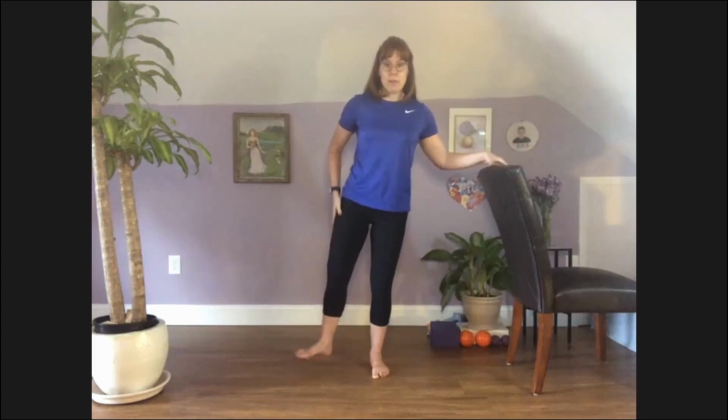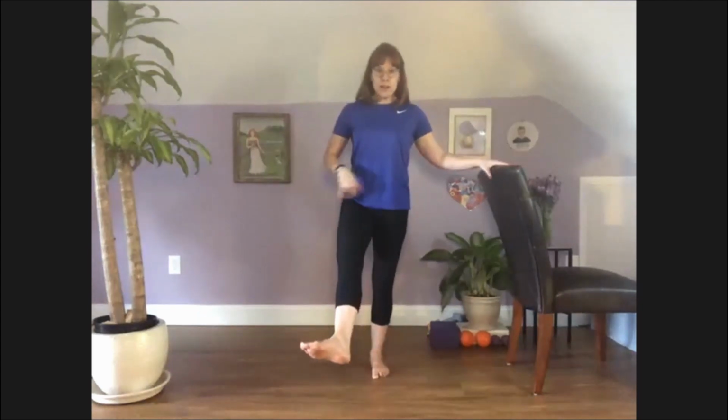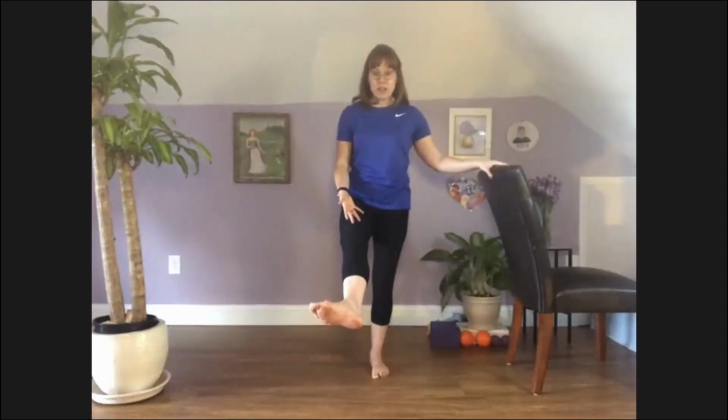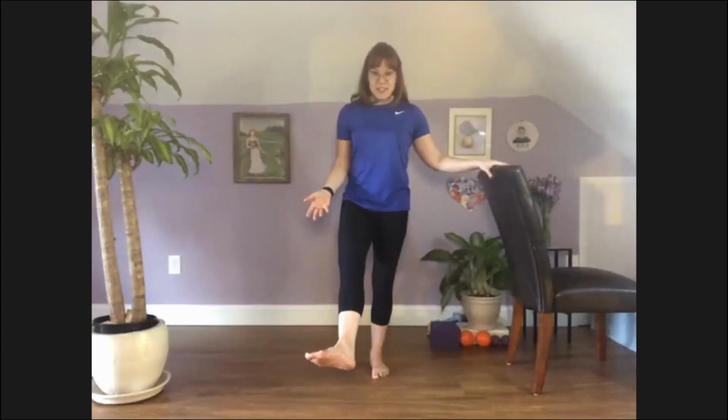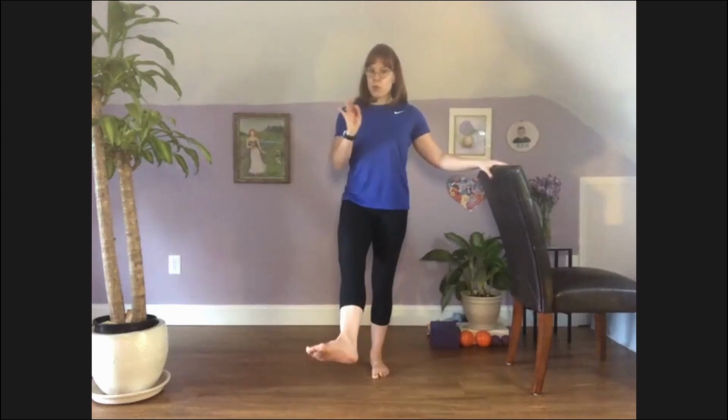Maybe another day. So a little bit of creativity can get a lot of these leg muscles stronger. But again, without any special equipment, just using the weight of our legs. And if it's easy, then we just go slower.